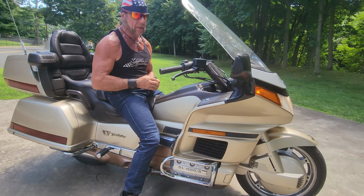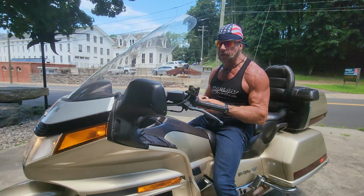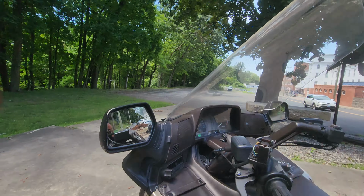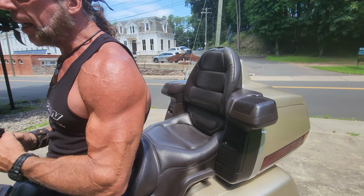All original paint, 31,000 miles. It rides like a brand new motorcycle. These are designed for all day riding, and if you want your wife to be comfortable, this is not a king queen seat. This is really a throne on the back of this thing. I mean, she could fall asleep on this and not fall off.